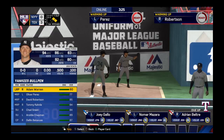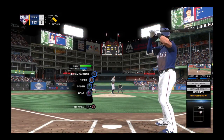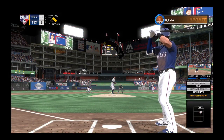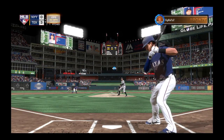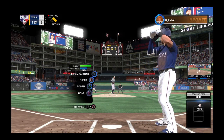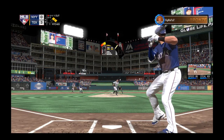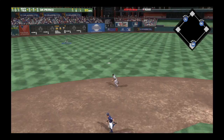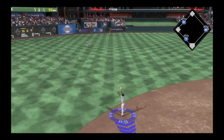Digging in once again, Joey Gallo. It was a walk in his last trip. Oliver Perez is going to take over here in inning number five, so it'll be a bullpen game from here on out. Oliver Perez. Fastball too high to start him out here, 1-0. This is the guy they're going to have to be careful with. He could put three runs on the board in a hurry, so expect them to try to get him to chase something out of the zone if they can.